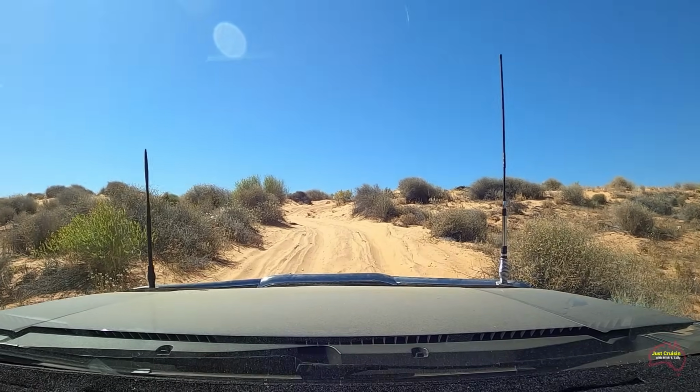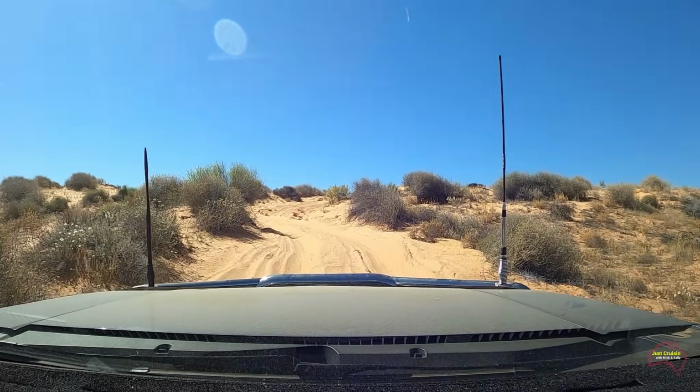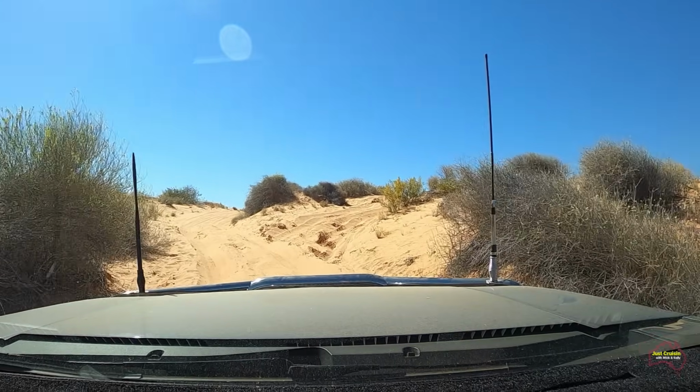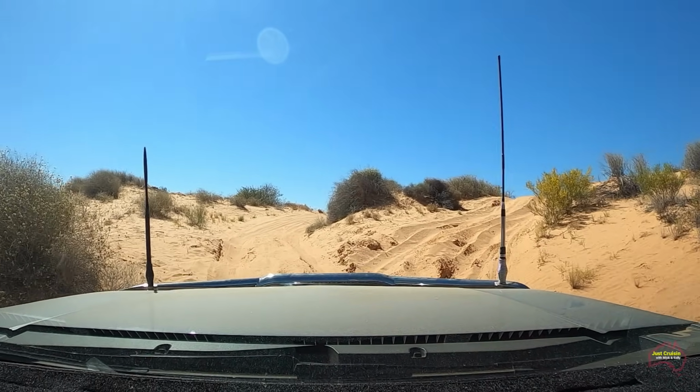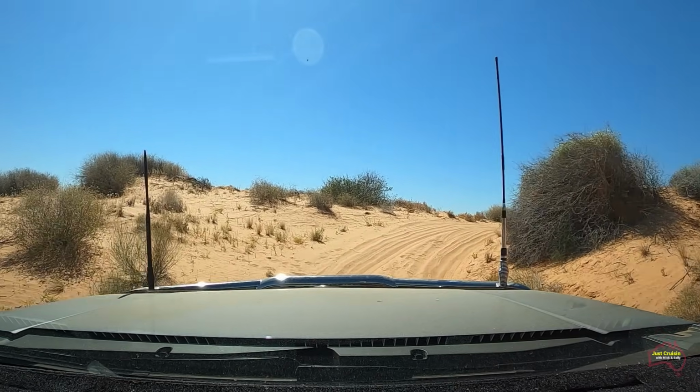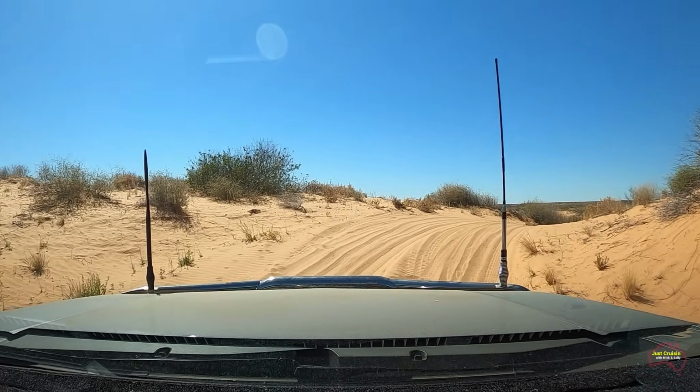As we were travelling in convoy on this trip, the vehicle behind the one in front always left plenty of room, particularly when you're going up a sandhill like we are now. So should that vehicle in front not make it up, he's got plenty of room to reverse back down the sandhill and then have the opportunity to take a second run at it.